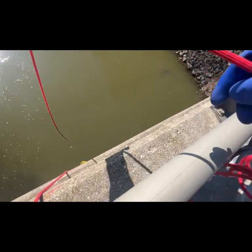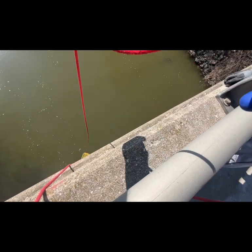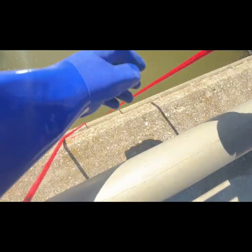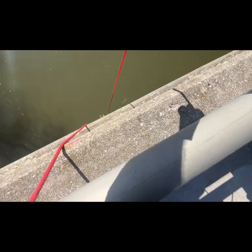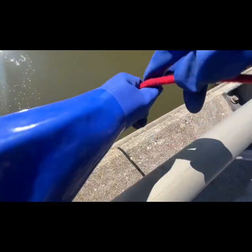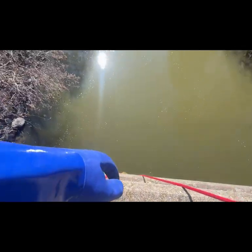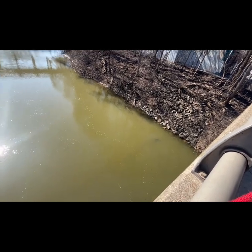Is that a no-frills? Probably. Oh, that's no-frills. Bro, it's perfectly good, too. Yeah, it's perfectly good. Okay, Park. Now, Owen. Take that.